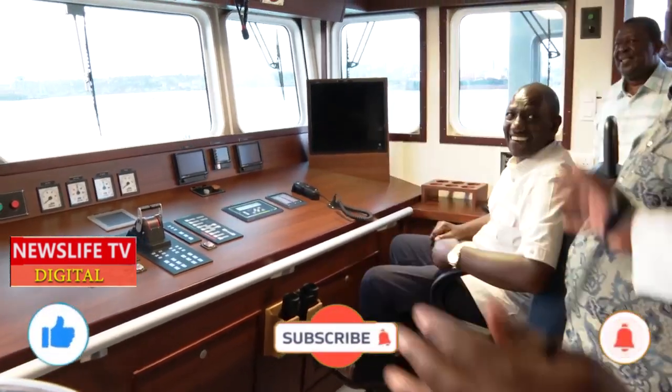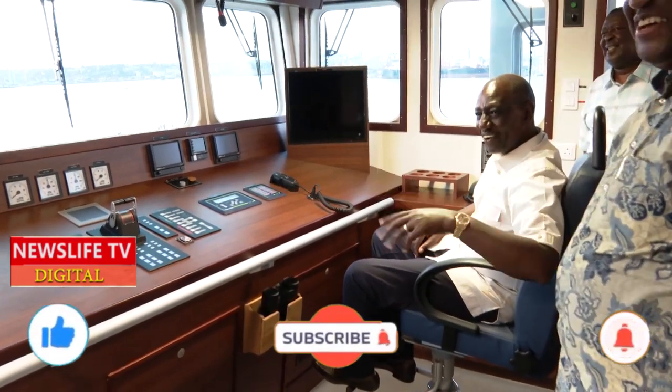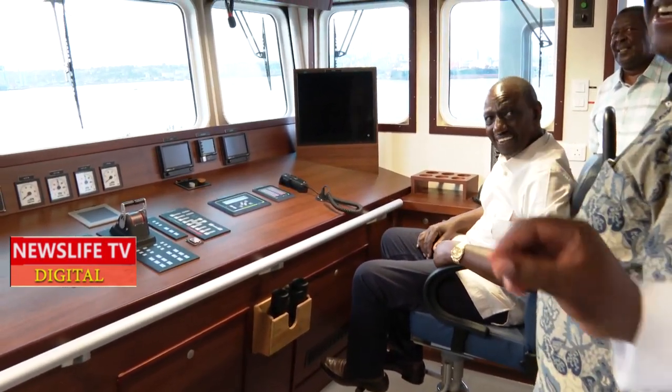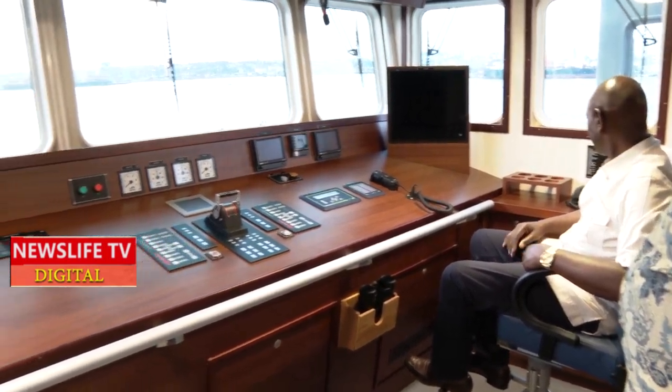Samani ilikuwa ni wheel kubwa, so where you can rotate like this. It's more dangerous, sir. Hizi sasa imekuwa hydraulic maybe. Sometimes hata ni ka joystick too. Something small. Yes. This is an electronic display system.